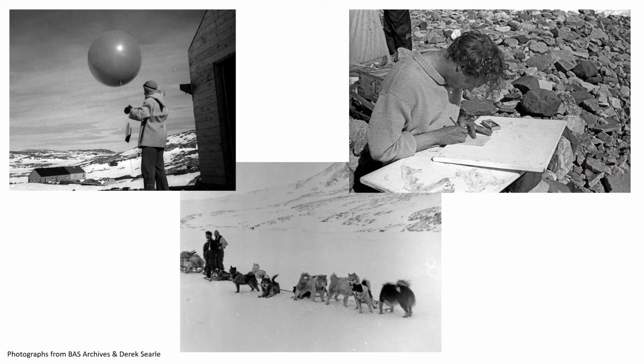From the very beginning in 1944, when the bases were established, science was a major component of the operation of the bases. They studied a wide range of fields, from meteorology and atmospheric studies, glaciology, geology, zoology, botany, to name but a few.